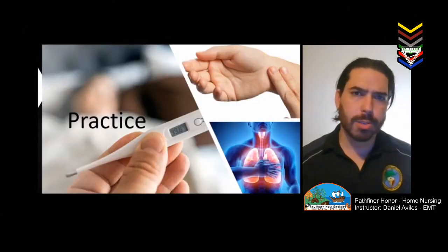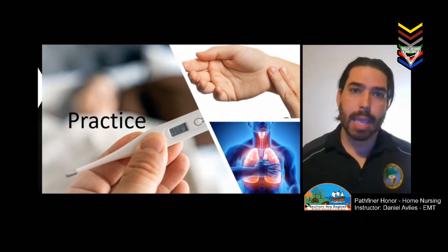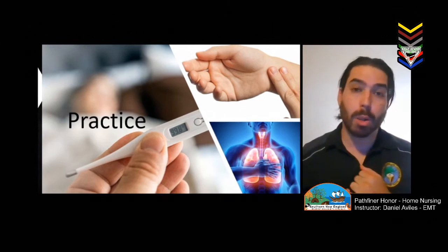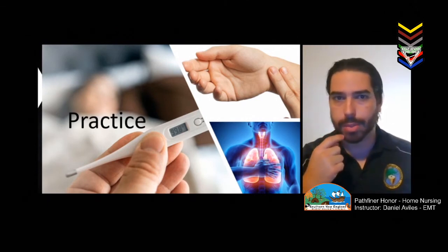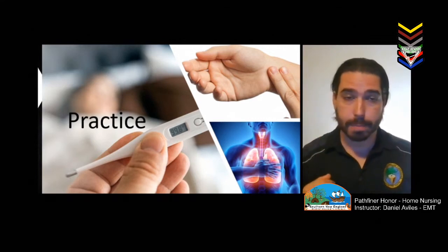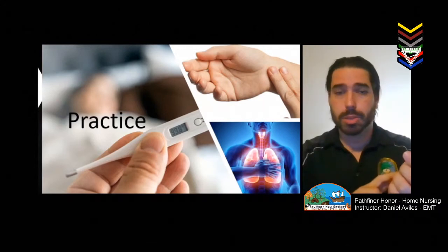What I want you to do now is find somebody and practice the following things. We want you to take their vitals: their pulse, their respirations, and their temperature. Temperature is easy. You stick the thermometer in their mouth, their ear, or their forehead, which are the three most common places, and check the temperature.